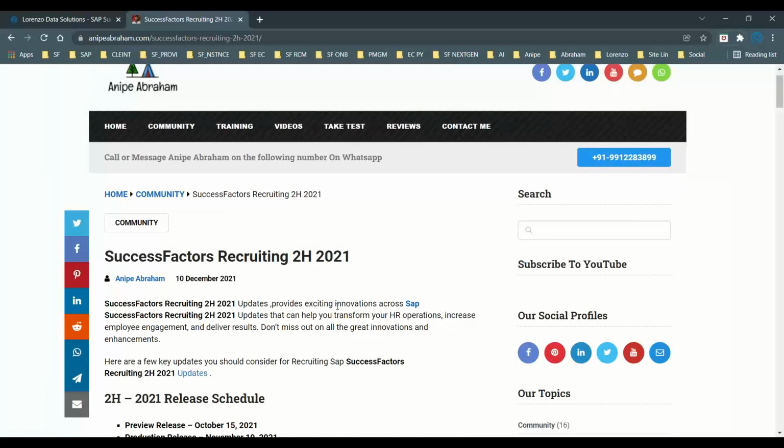I'm sure this helps you with new information about the releases for recruitment management from the H2 2021 minor enhancements.